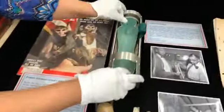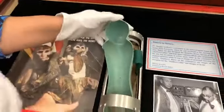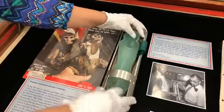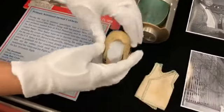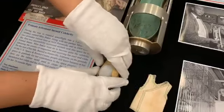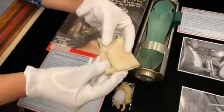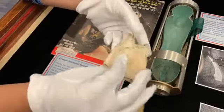We have the rubber mold that was used to conform to her body so that she could be safely launched in the capsule that you see. We have her little rubber helmet, which is very delicate, that was also custom fit to her head. We have a leather one in the collection as well. And then we have her little fireproof vest that was hand cut and sewed by machine, custom fit to her as well.